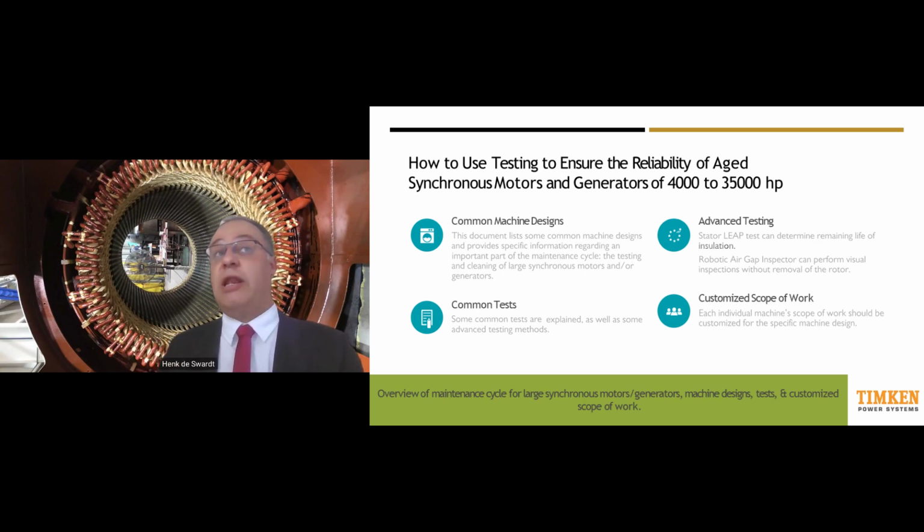Then I've showed you some really fantastic advanced testing methods that can help you to determine insulation life of the stator main wall insulation, and then a rotor air gap inspection. So hopefully this, together with a customized scope of work, will enable you to effectively determine what kind of insulation testing you would like to do.